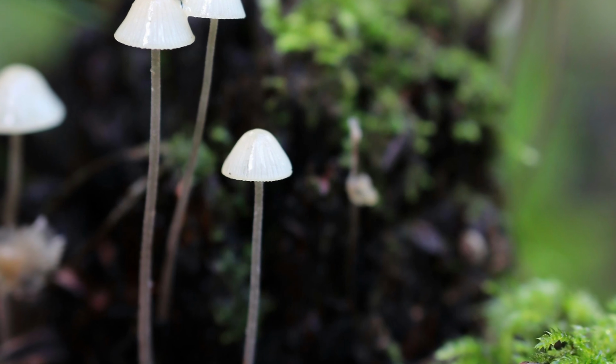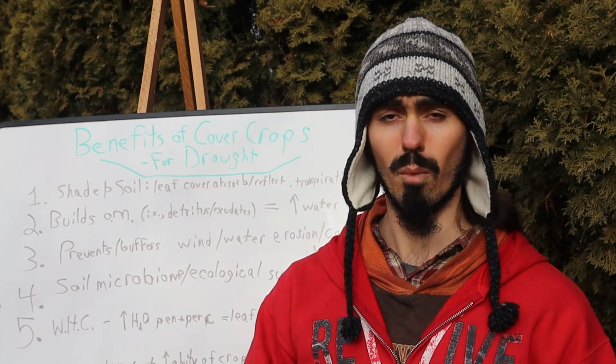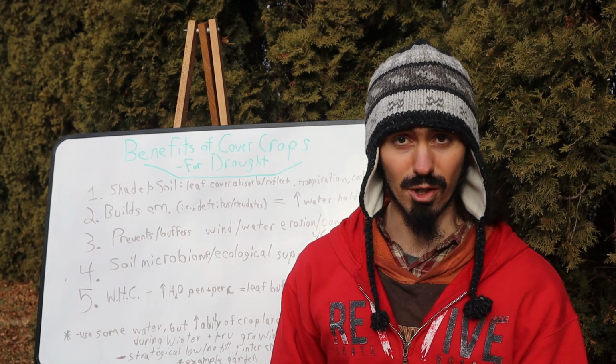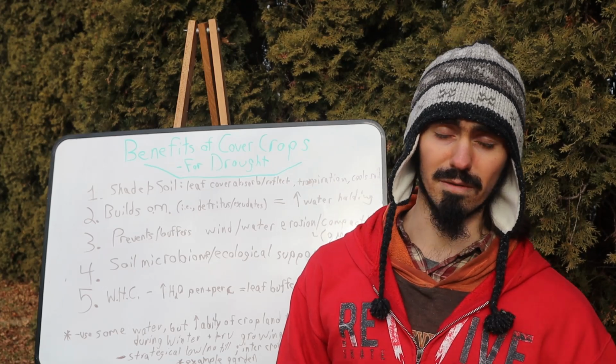And the increased organic matter provides a better habitat for these microbes and for these plants to be able to function in that soil. And when you have more total organic matter, you have a much higher water holding capacity, so that when it does rain, you're able to collect more of that water and you're able to hold on to it for a longer amount of time.